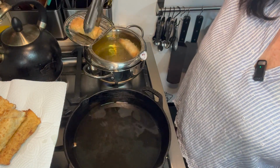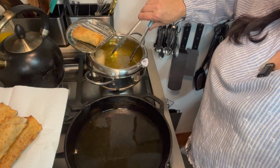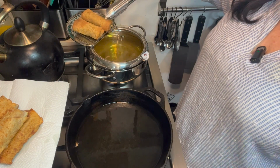And I'm going to pop that up there. You can see how I have that little lid there. You see that lid where I can set them up on.